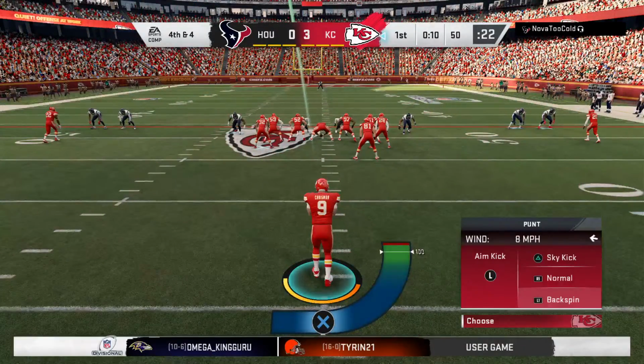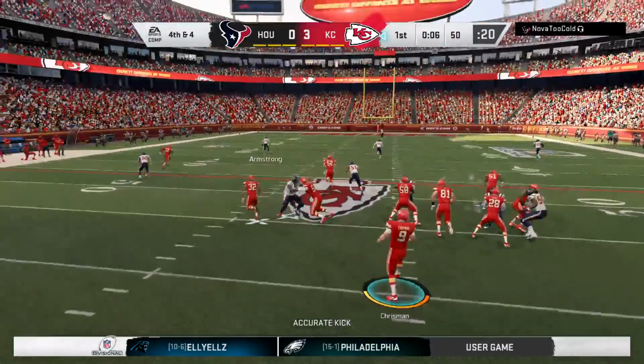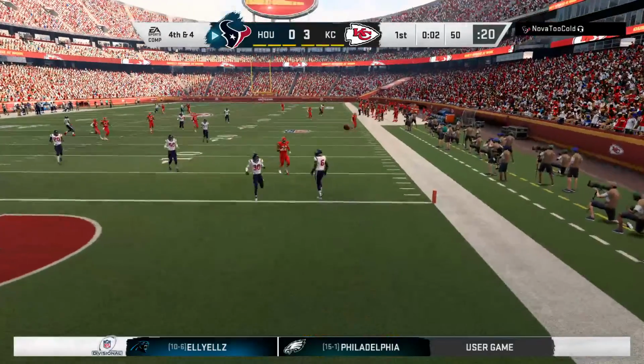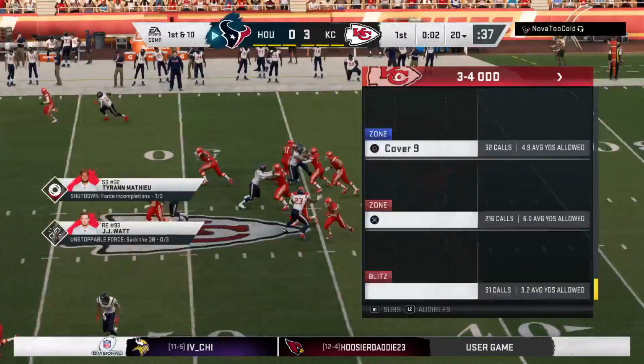Here's the Chiefs punter now, as he should be able to pin him back deep here with his first punt. He'll send this one into the Midwestern air, and it's a good one. And a bit of a mistake there. This is well into the end zone for a touchback.